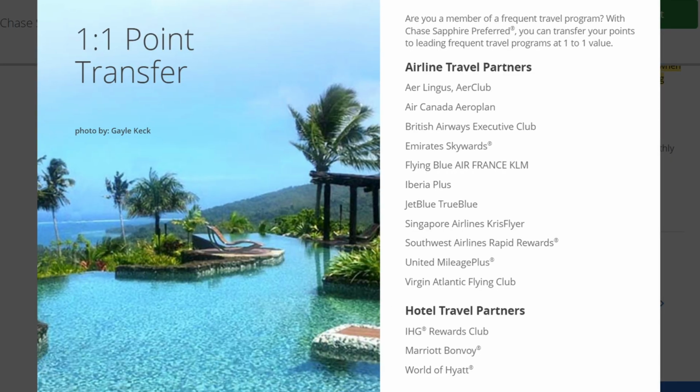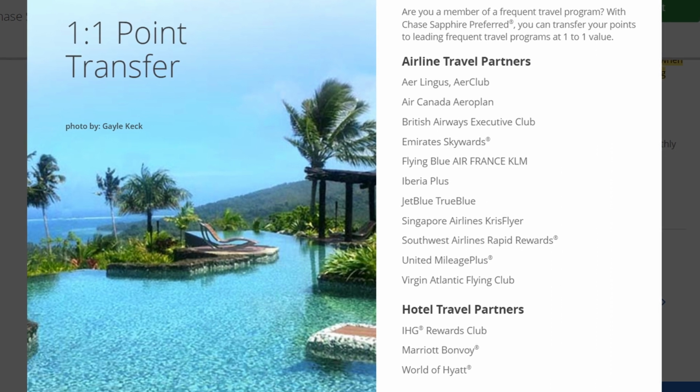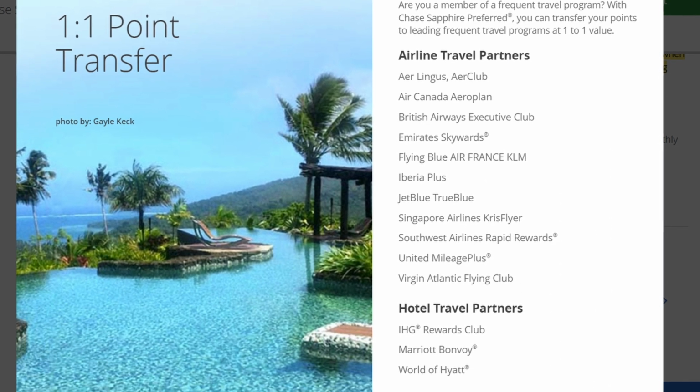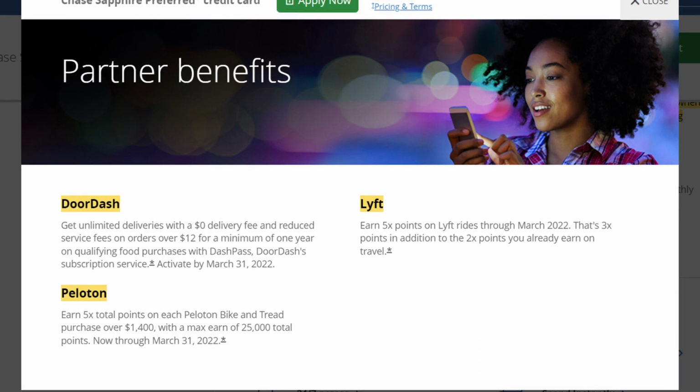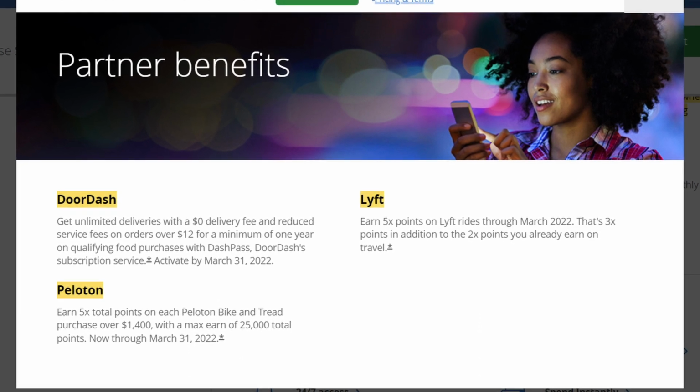And similar to the American Express Gold card, you're also able to transfer out to travel partners, which is where you'll be able to redeem points at higher value, again at an average of about 2 cents a point. Apart from points, the card also has some other perks like having Dash Pass for free deliveries and reduced fees, to Lyft points and Peloton points.